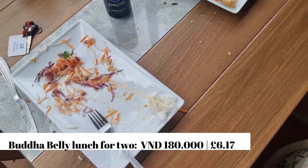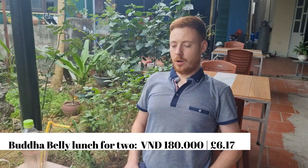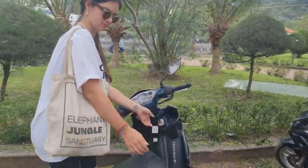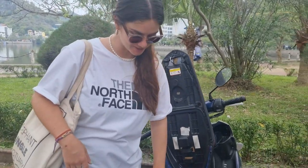All gone. Oh, it was good. Second one in 2 days. The food was excellent. Now we're getting ready and we're heading to the national park.